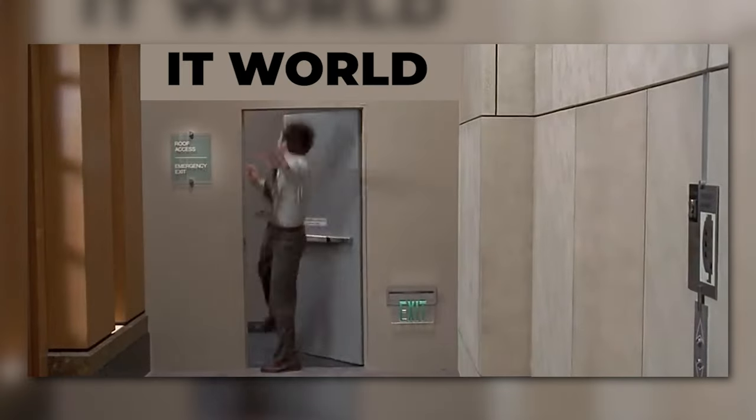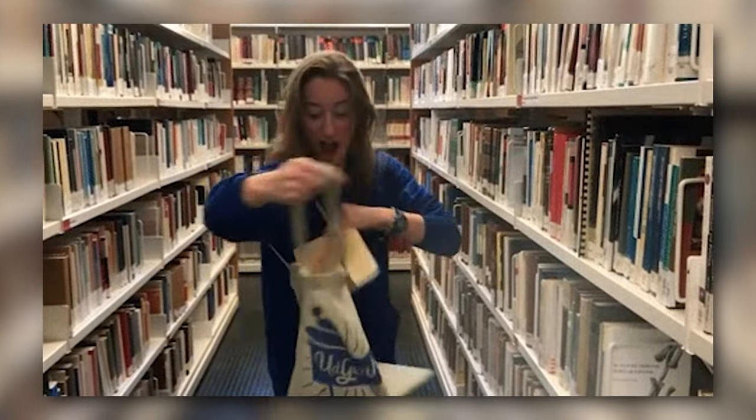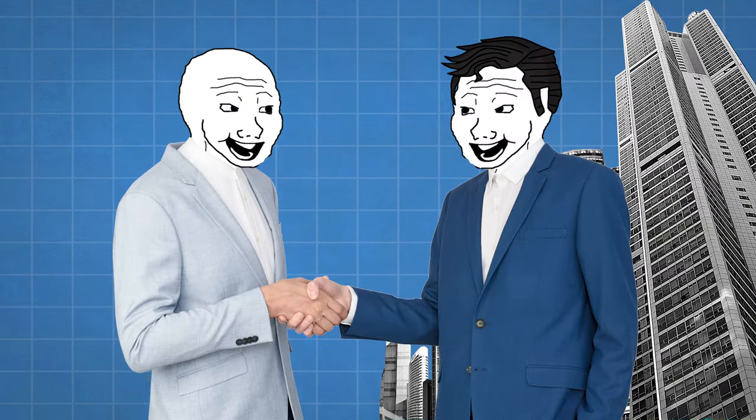But here's my take. This certificate can definitely open doors, but it is not a magical job guarantee. However, it's a foot in the door of the IT world. From there, it's up to you to kick that door wide open. So I don't think this certificate, just purely on its own, is going to get you a job. You're gonna have to do some supplemental study outside of it, and it's really gonna be a good idea to build up your portfolio. However, this certificate is going to give you a puncher's chance of getting a job, and it's definitely going to help you land a job.